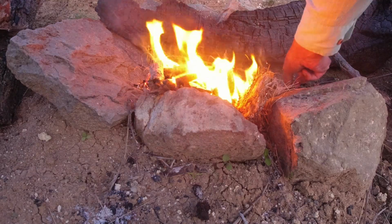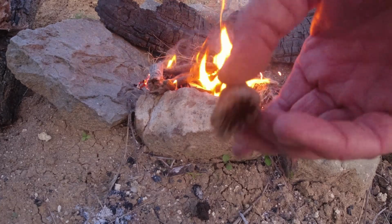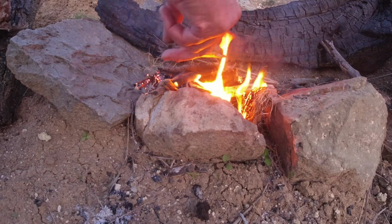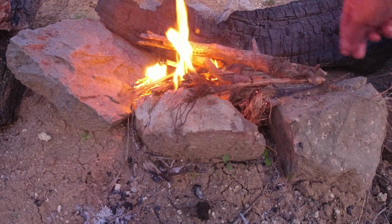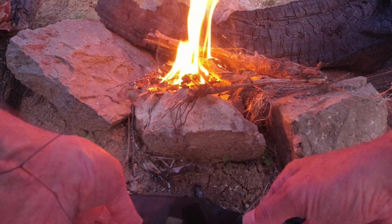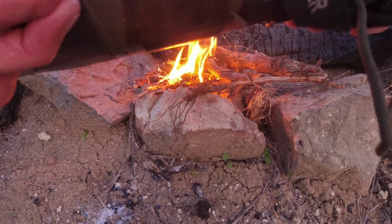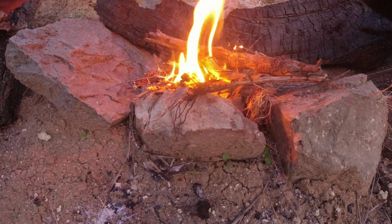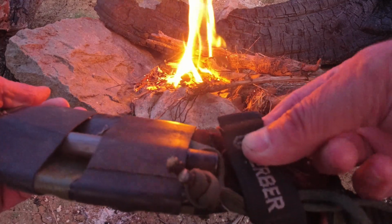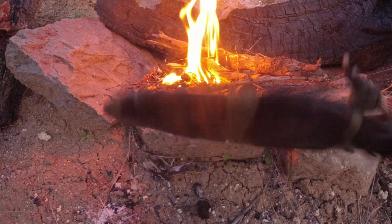These are bits of dried sunflower stalks from last season, and they're hollow in the middle. You could split them down. I usually put the fire stick, metal match, whatever you want to call it, through my rubber inner tube bands. I stick them on the inside of the Velcro, so that I can sometimes put it around the handle so it doesn't get lost.